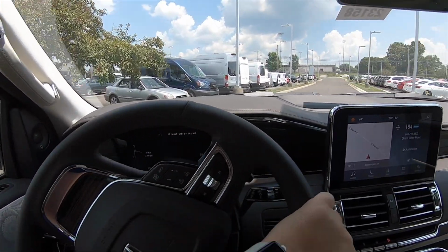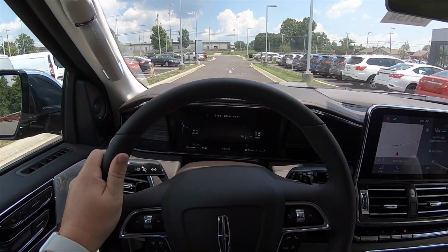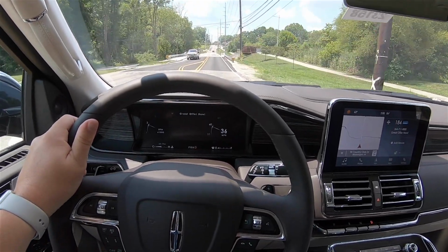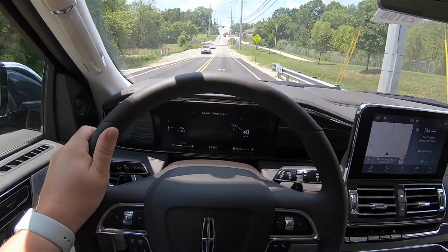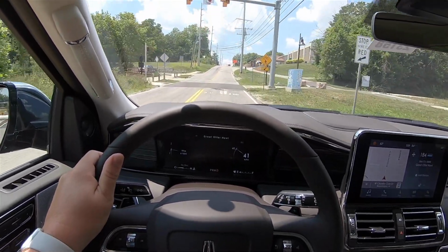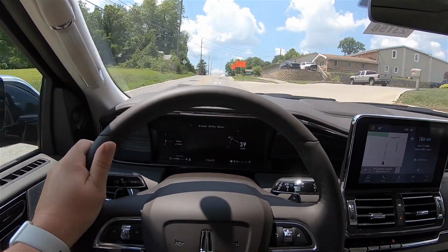Power steering is electrically assisted. It is very smooth in operation. So we're just taking a quick drive around Bloomington, Indiana, home of IU, Indiana University. And we're just kind of cruising around. Was able to drive the vehicle for several miles. And this is just kind of what I put together.